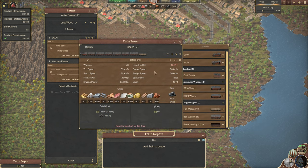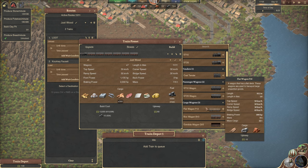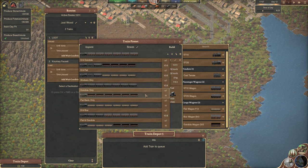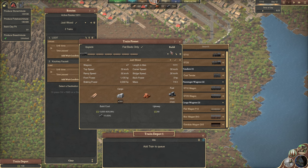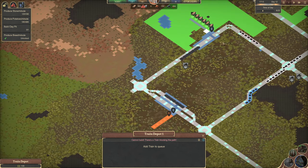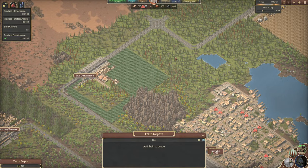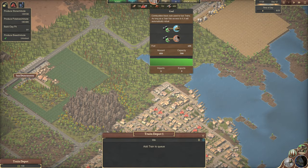It's going to be flat wagons only. It's going to be Just Wood. I'm going to change the preset to that one. Okay, throw another train on the tracks. All right, there's now three trains doing this tight little loop. I'm really glad I built these so close to one another. That was fortune if there ever was one. Okay, so what else can we try and look at trying to get done?